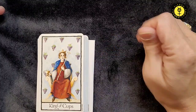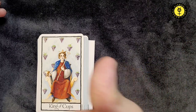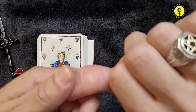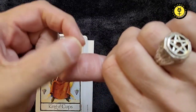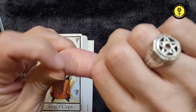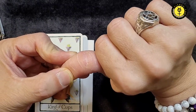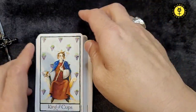So check this out. If you're a professional reader, make sure you get oil or lotion on your hands, because I had to cut off calluses and file down. It was so painful here, just from the fact that I use cards for hours every day. I need to start doing olive oil on my hands. I just started the other day and they already look so much better.